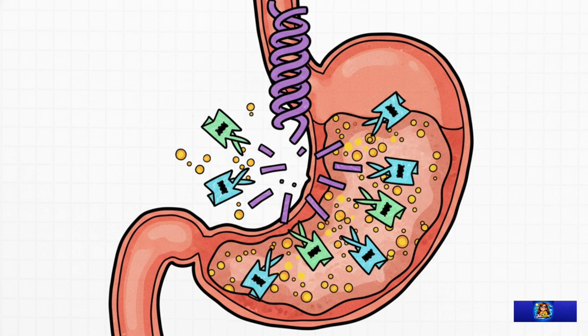Okay, from there, the food heads down into the stomach. And this thing is basically a muscular bag filled with hydrochloric acid. It's super acidic in there, which creates the perfect environment for another enzyme, pepsin, to do its thing. And its thing is digesting proteins.